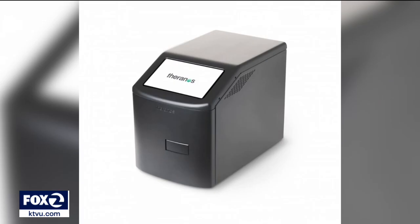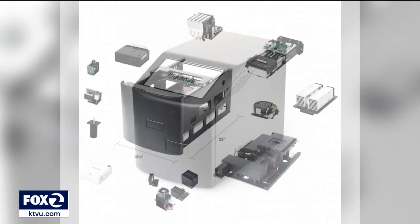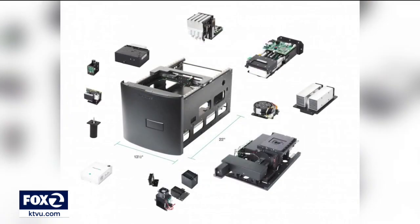In one recording, Holmes claimed that Theranos used a bank of proprietary analyzers in its testing lab.